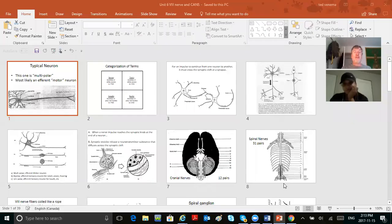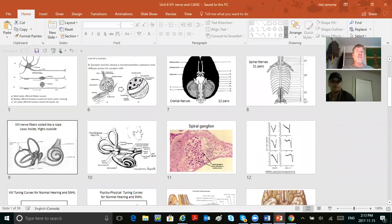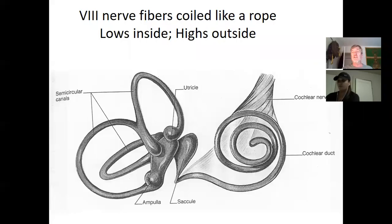All right, let's share screen. And we'll just delve into a little bit about the eighth nerve. Now, the eighth nerve is really quite cool. We'll take a look-see at the eighth nerve as it leaves the cochlea. I'm just going to blow this picture up here. So here's your semicircular canals on the left. Here's your cochlea on the right.